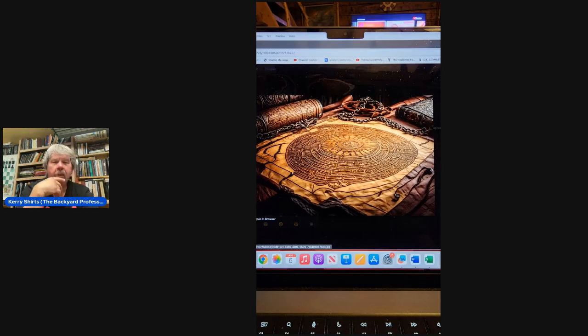Now, this is going to be one of my treasure maps. And I specifically verbally asked the AI, I said, give me an ancient pirate treasure map on parchment. And something to that effect on old parchment. And this is one of the generations.